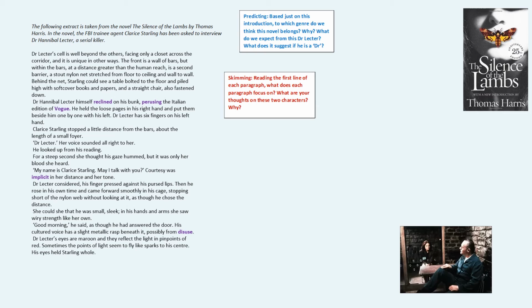So if we were to use the skill of skimming, which just means looking over the whole text pretty quickly and trying to get a general idea of what it's about, we might be thinking about some of these things. So we might read the first line of each of these paragraphs, and we might decide, what is each paragraph focused on? What are our thoughts on these two characters and why?